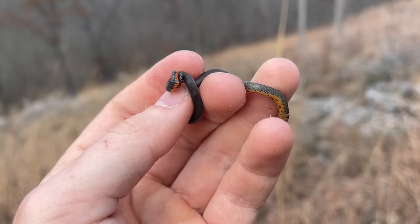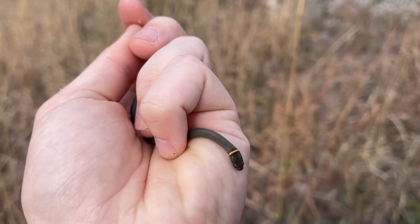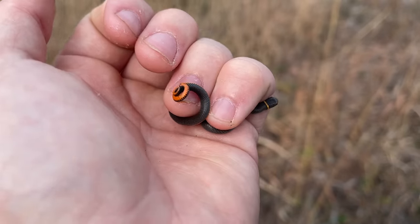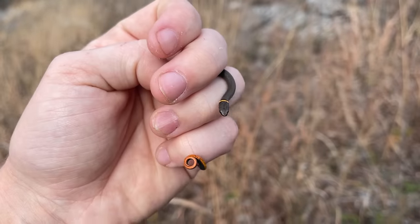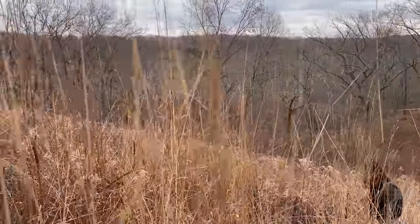A nice little prairie ringneck. That's this year's baby. These guys tend to be a little bit prettier than the northern and southern ringnecks, in that they have a little bit more orange on them, as you can see there on the tail. Good looking little snake. Hopefully this will be the first of many snakes to come today. Some really cool habitat, very tall grass.